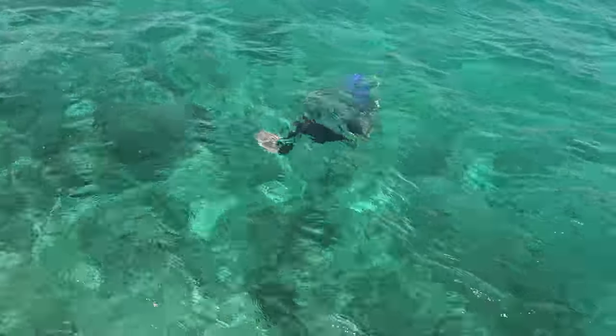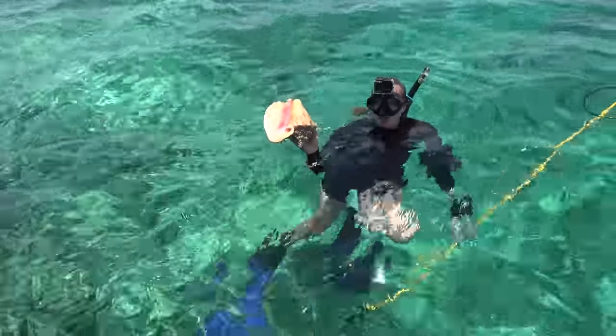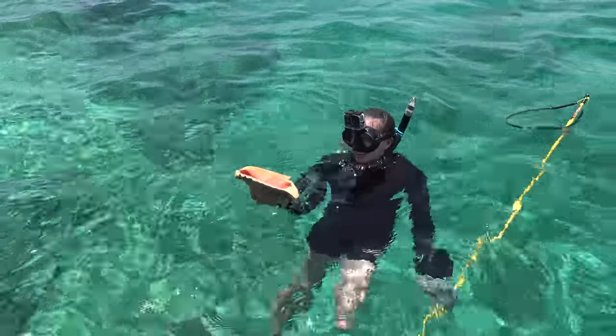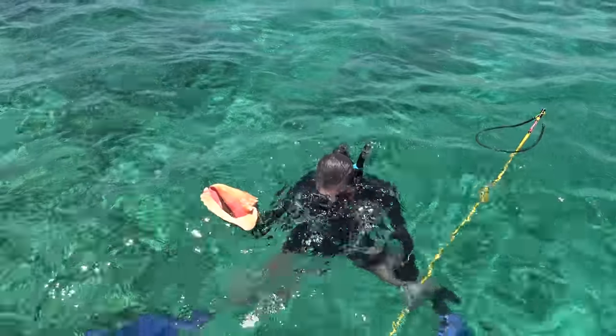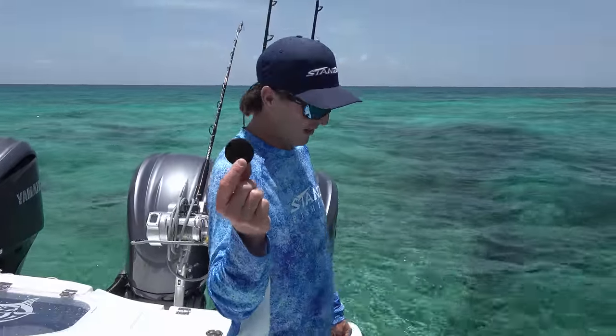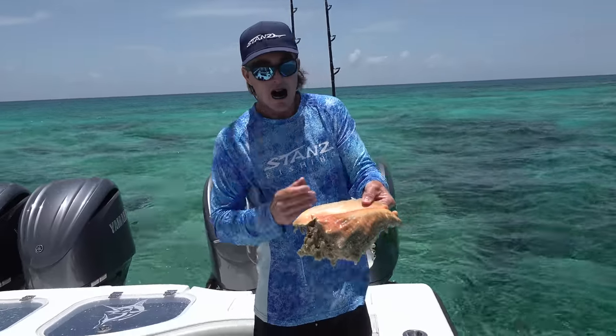Sassy got a conch. That's my girl. I got one. He was running from me. How'd you catch up to him? He moved. That's a nice one. Charlie, this is how we do it in the Bahamas here. We're eating Oreos, double stuff, and Sassy's catching conch. We're gonna clean this bad boy up.